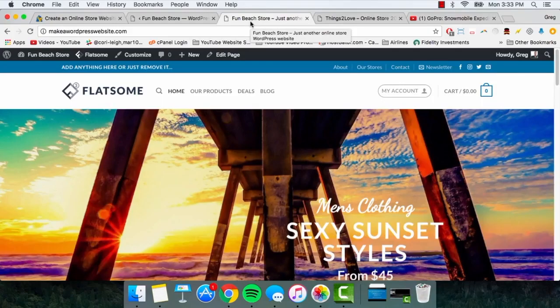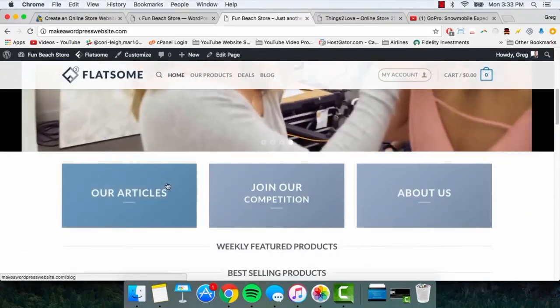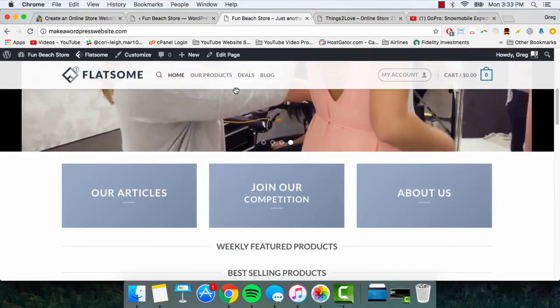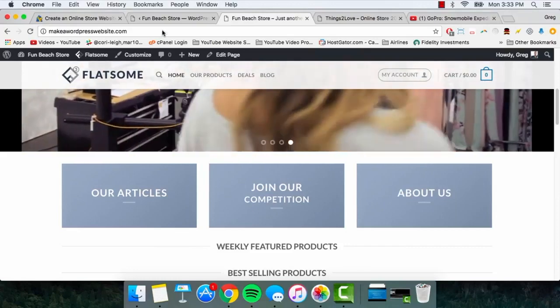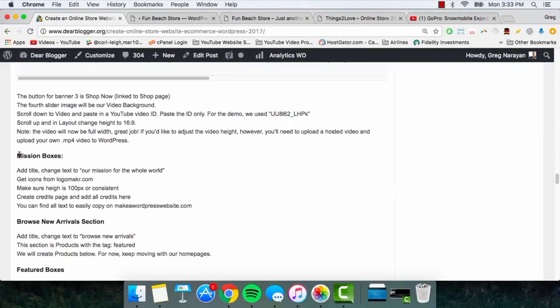All right, so now that we've created our beautiful image slider, we can scroll down and we're gonna set up our mission boxes, which go right beneath the image slider. All right, so we can proceed and our blog post guide will tell us exactly what to do for those mission boxes. Add title, change our text to this, get icons from Logo Maker. Those will already be in your images folder that we downloaded. Make sure height is 100, create credits and add credits from the icons, which I'll give you. And then you can find all the text to easily copy on the site we're making right now.